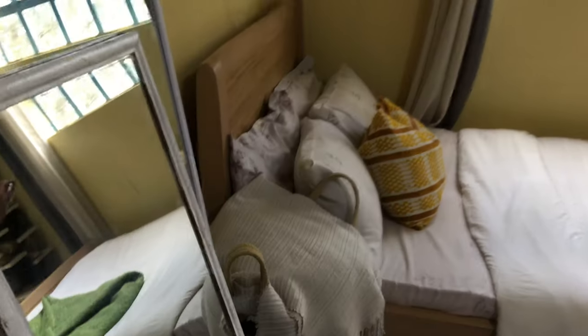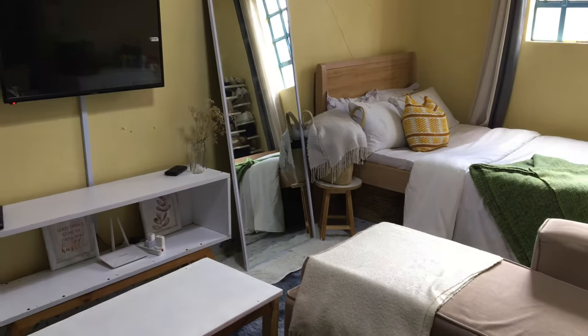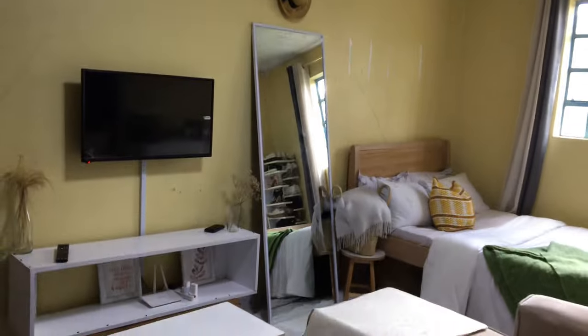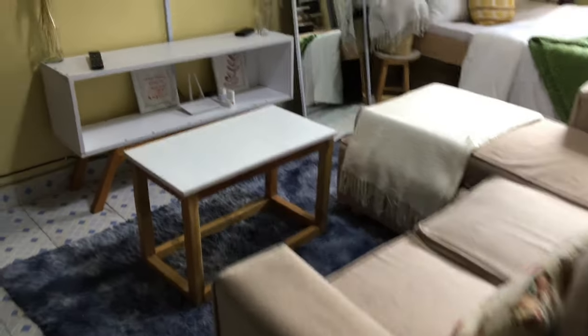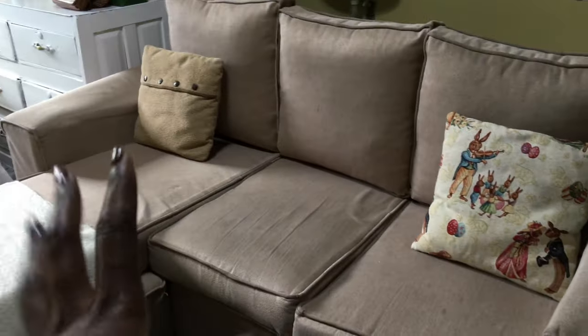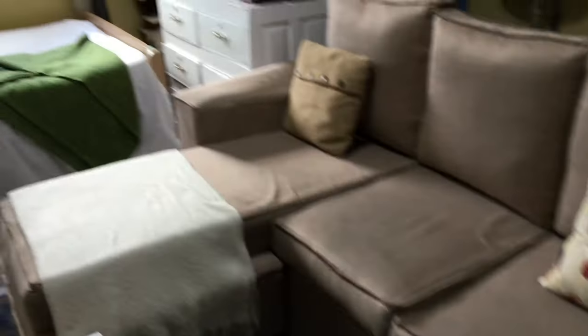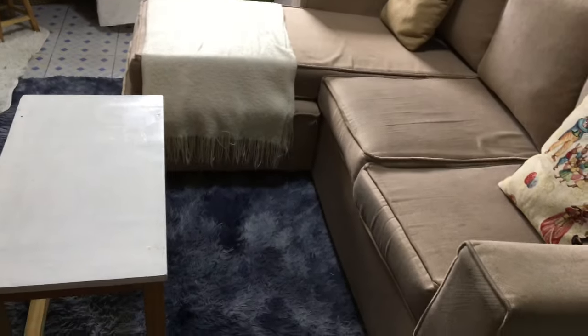I'm yet to figure out where to put this old mirror because I really treasure it. It's what I started life with. I didn't change anything else. Everything is clean, everything is organized, the house smells fresh. That is the end product of me cleaning. Then I brought these two pillows back here because I felt like the seat was a little bit bare. Then the normal throw blanket. So yeah, that's the final part of the video.